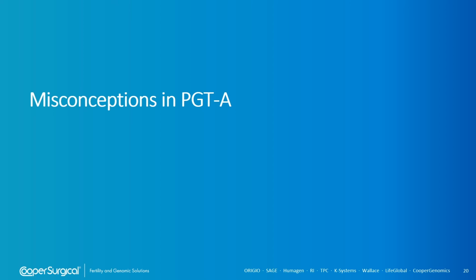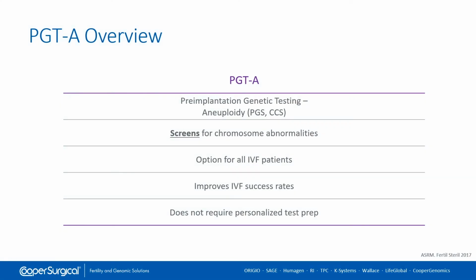Hi, and thank you, Marcus, for that great presentation on the misconceptions in PGT-M, and for Tony for introducing me earlier. So now I'm going to just quickly take over and talk about some of the misconceptions in PGT-A. So let's start with the PGT-A overview. PGT-A is pre-implantation genetic testing for aneuploidy. Previously this was called PGS, or pre-implantation genetic screening, or CCS, comprehensive chromosome screening.